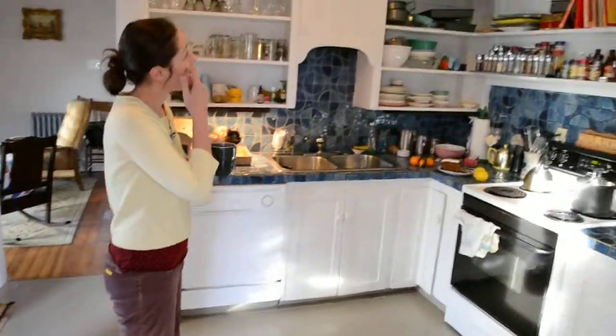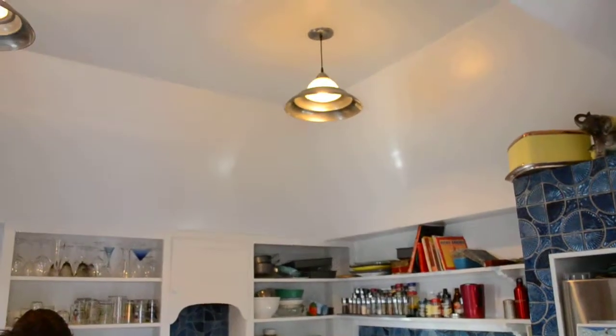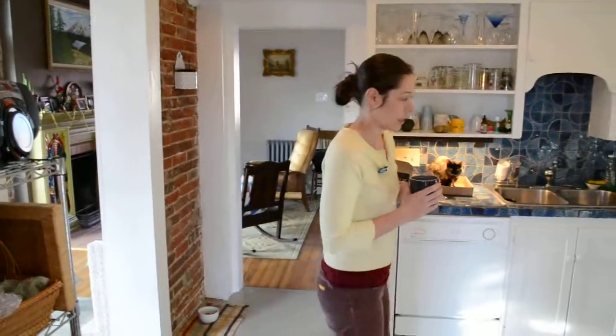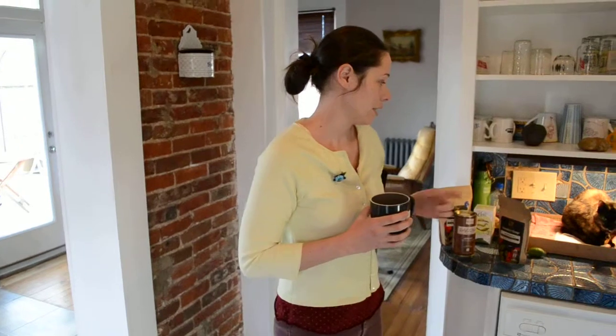Let's continue. This is our kitchen. It's really small. Not well lit. But it is adequate. Cat.